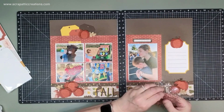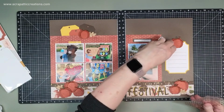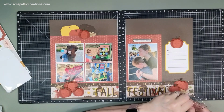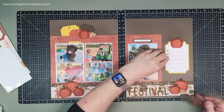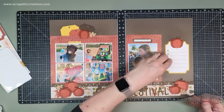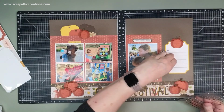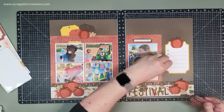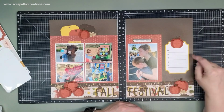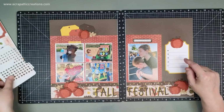And then on this one, I like the concept of this. So it could be, maybe we'll put their favorite activities here. Looks like I need to get more of these little gems. And then we can have their favorite activities right there. I like that. It's a lot of copper gems down here.